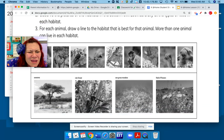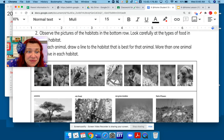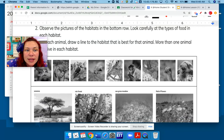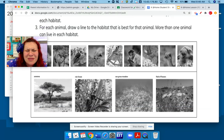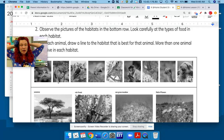Well, the savanna looks really hot and flat, and I'm not seeing a lot of flowers there. Rainforest. I'm seeing a lot of things growing because of rain. And the plants are getting a lot to drink and a lot of sunshine. Seagrass, underwater. That hummingbird doesn't look like it's got scuba gear. And then there's a field of flowers.